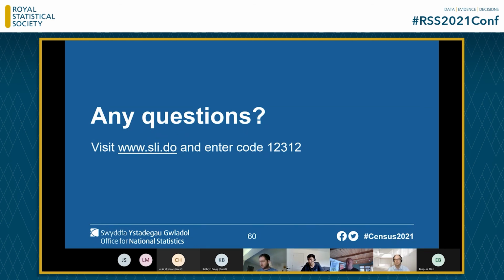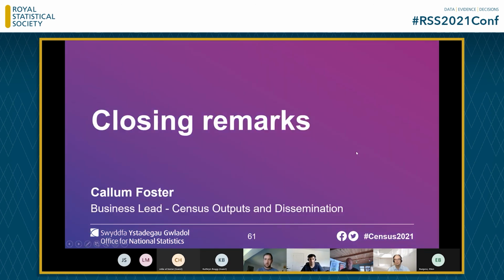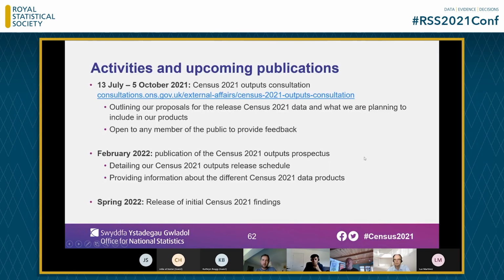So we'll just move on, if that's okay, from the questions to just closing remarks, really. Hopefully today's been useful and has helped to bring to life a little bit what our thoughts and plans are around 21 census outputs. And hopefully we've got across that those outputs and products will vary quite a lot based on the different users and uses, and some of the ideas we've got there, which you'll have seen. So hopefully that was useful and made sense.